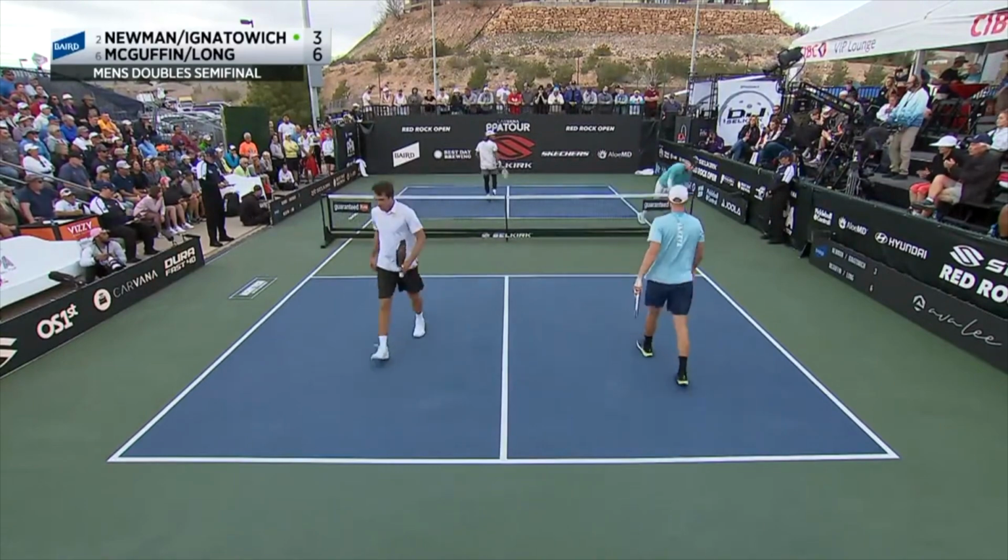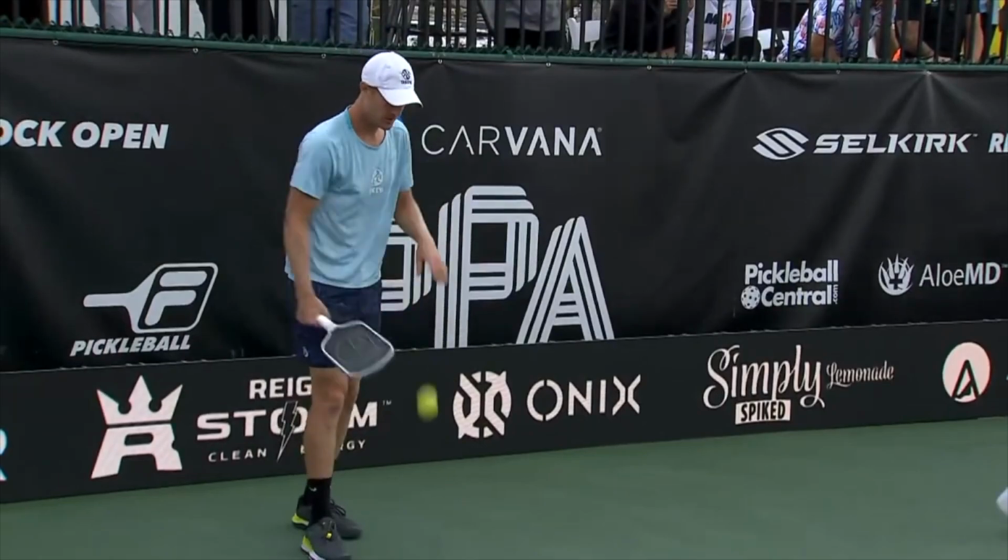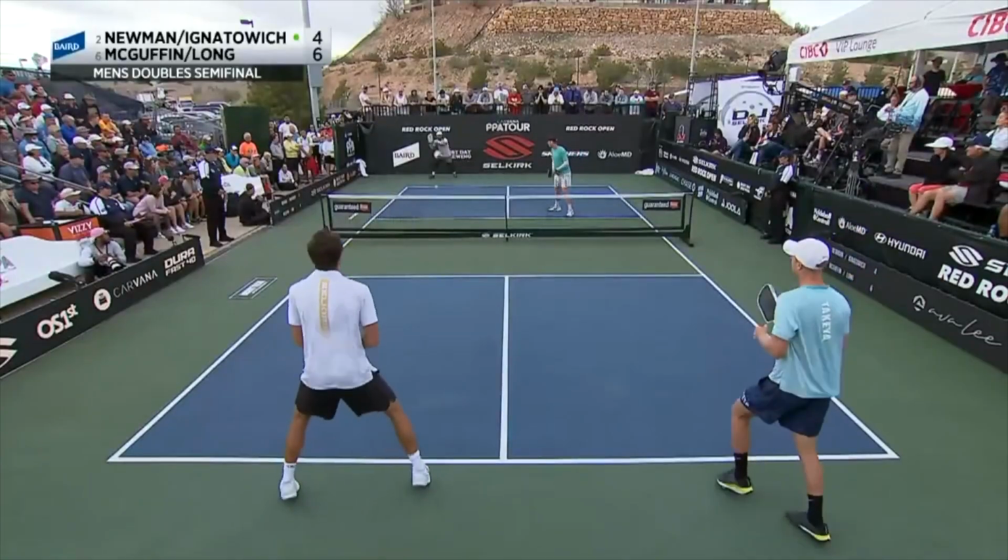Point. You better watch out, because there are some ways to gain momentum in pickleball. Winning hands battles is a very quick way to find some.